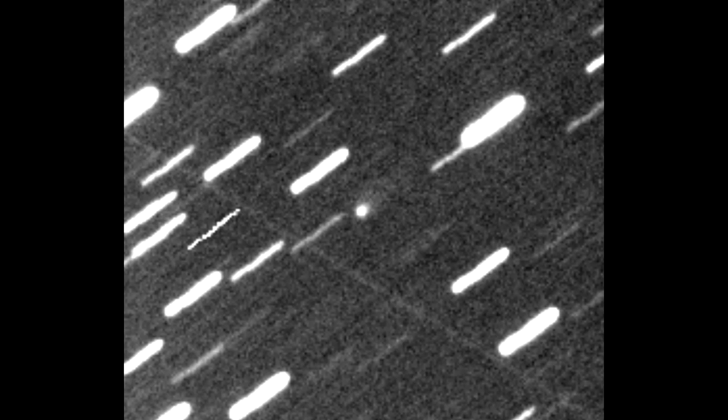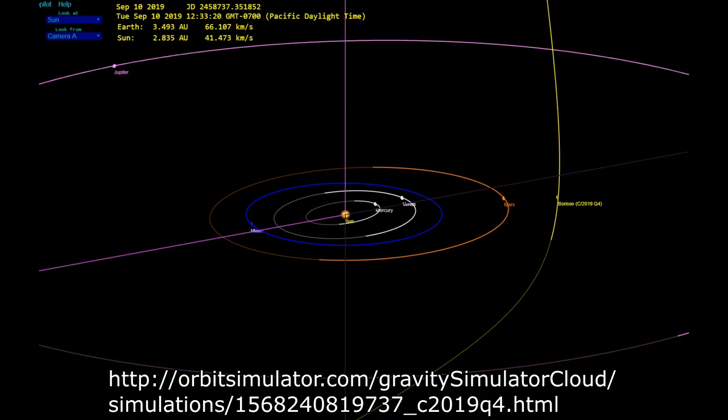But elsewhere, what I got really excited about is we have found probably another interstellar object, an object that has come from another solar system, and this time it is a comet, and it's been discovered on the way in, so we are going to have much more time to observe this.